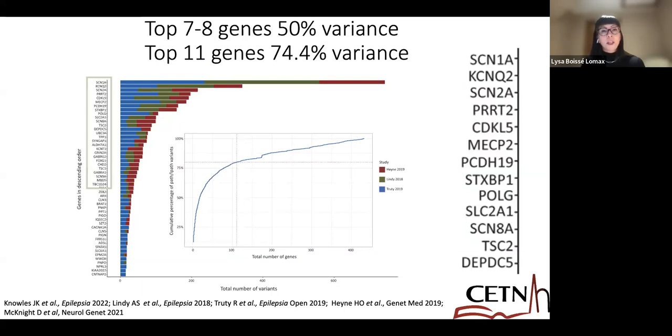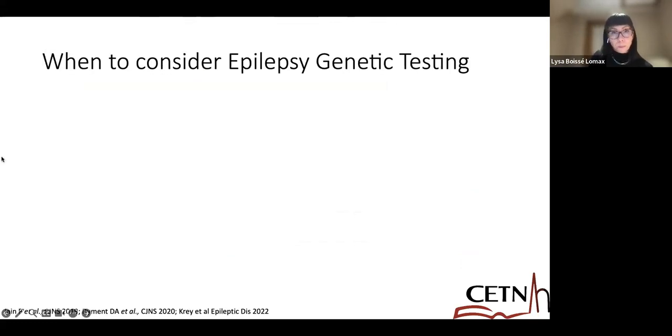What's kind of interesting is that the top, I've actually put 12 genes here, but about the top 11 genes or so can account for about 74% of the variants in epilepsy genetics, which is interesting because most of us look at this gene list and we've recognized these genes in our patients. So even though there are many genes potentially causing epilepsy, there's really a top 10 list that are the most likely underlying etiology.